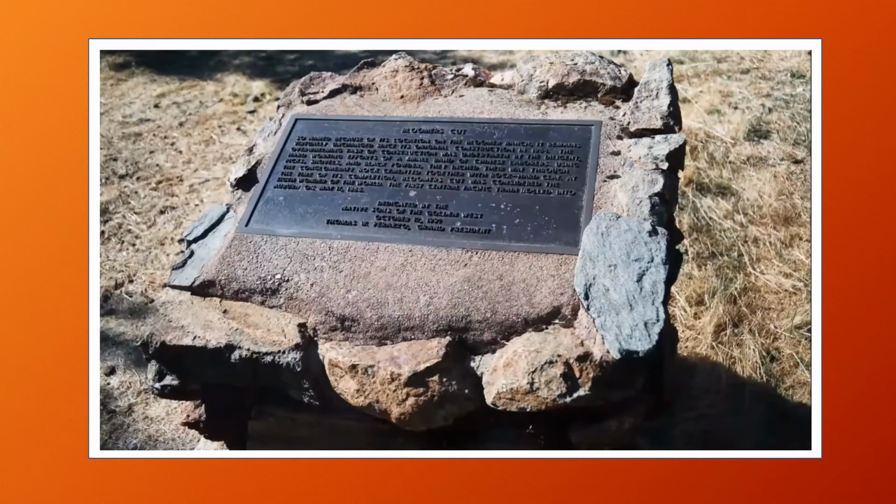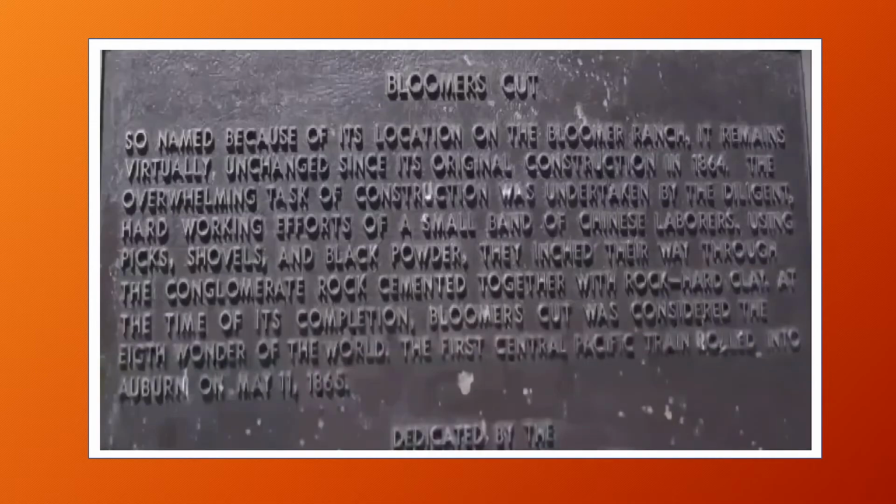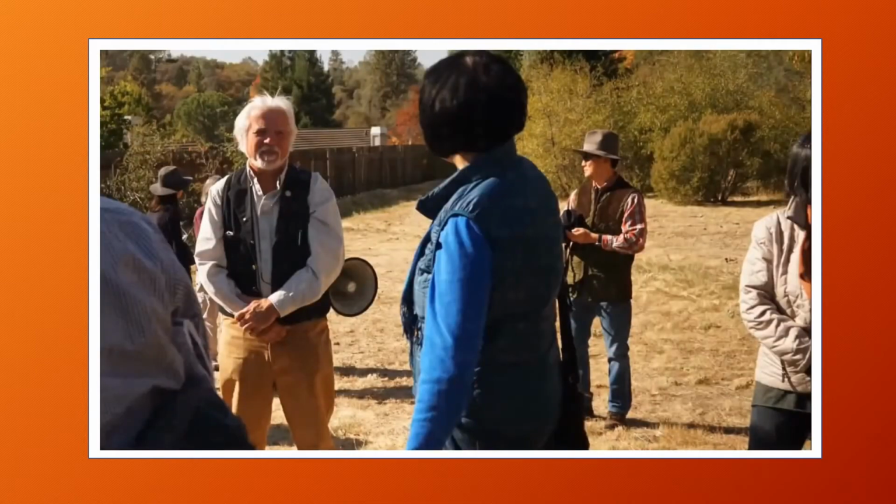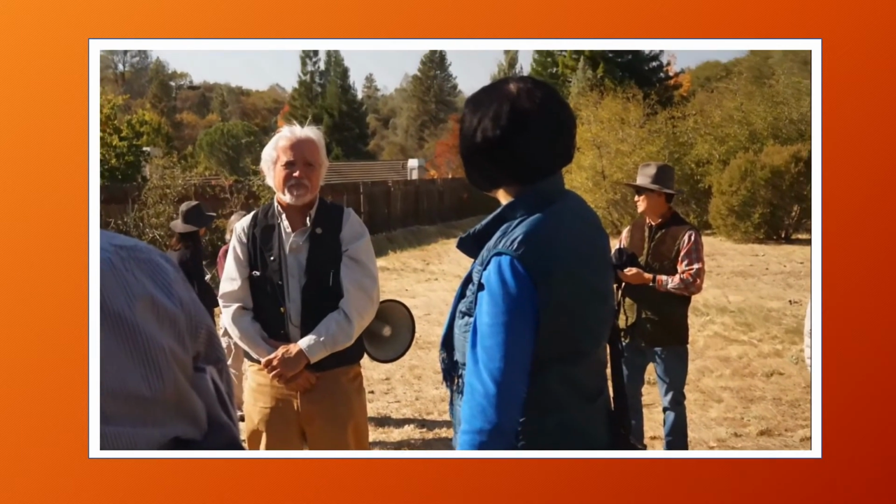I wanted to stop here because this was the reason the plaque has it misspelled, saying it's the eighth wonder of the world. That's what the plaque says, but they misspelled it. It's one of the wonders of the world because when they came to this point, it was relatively easy digging, and then they stuck a shovel in the side of this mountain and went clonk.